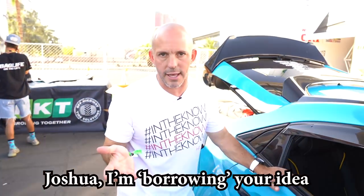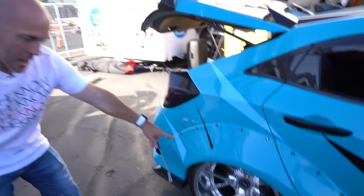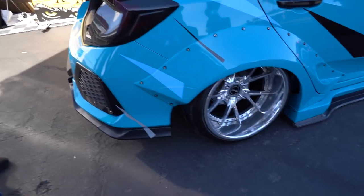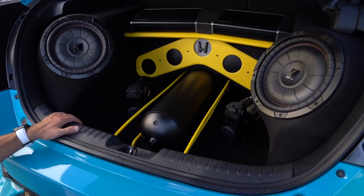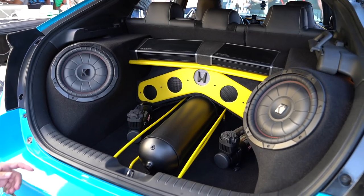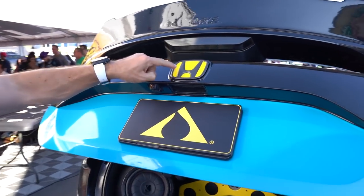By the way, to the owner of this car, I'm just telling you right now, I'm stealing your headliner. I'm gonna put it in my car. Not the actual one, obviously, but I'm gonna steal that idea. Back is just as tough as the front. It's on an air suspension because, well, it's sitting on the ground, but you can also see it right here. Again, keeping that yellow theme all the way through to the back. This is sick. This is a completely insanely sick build. Man, very, very, very well done.